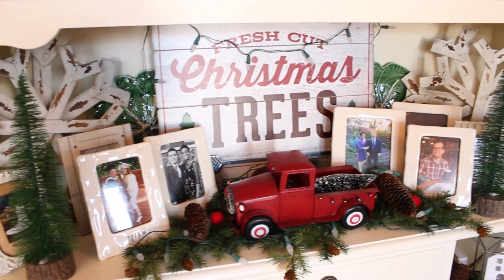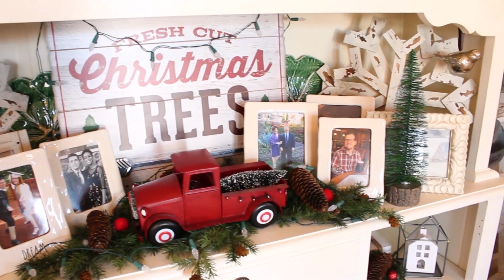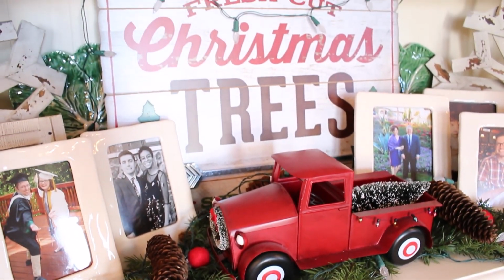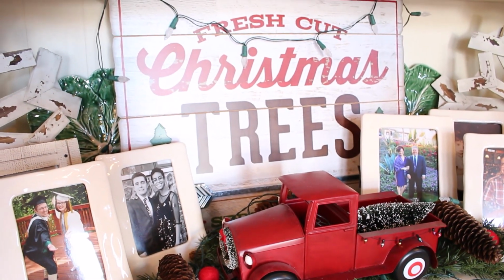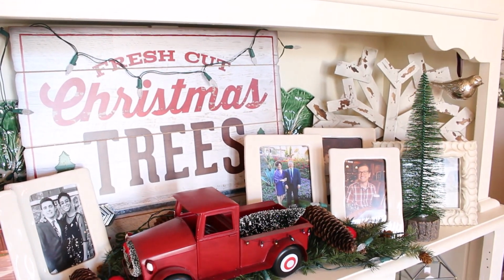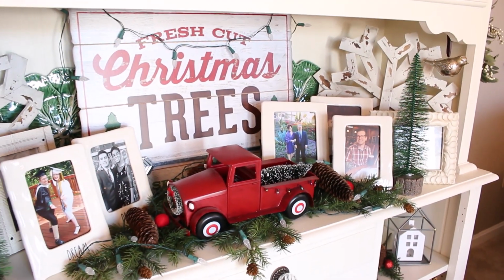I've decorated my chalk painted china cabinet with this Christmas tree sign that I found at Walmart last year, along with those large chip painted snowflakes that I found at the At Home store. And of course, that red truck there is from Target.